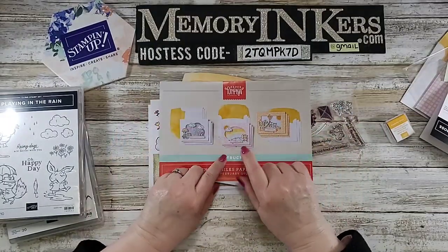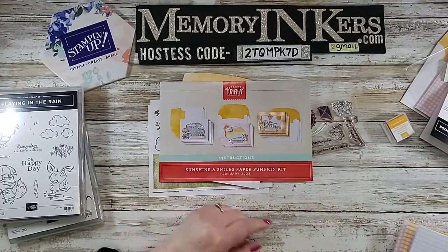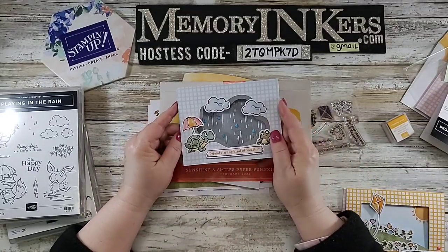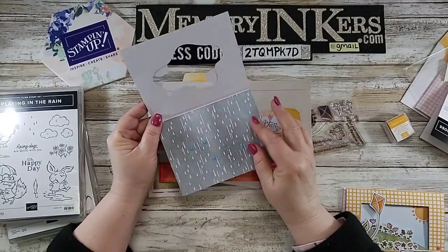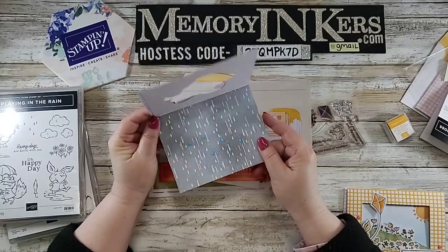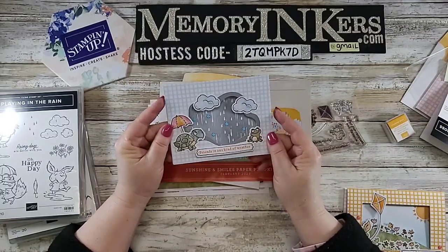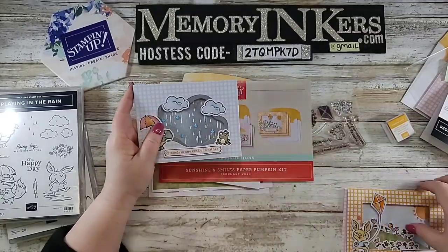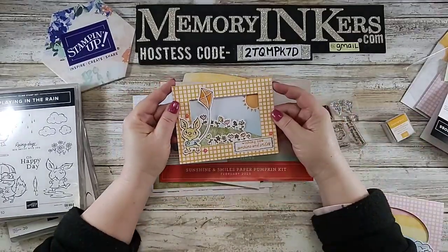So let me show you the 9 cards that they suggested. This was the first one. Okay, it's very cute. And then there's the raindrops. I will say, though, that if you're going to write a sentiment on this one, you're probably going to have to write it on the back. That is true with all of the cards.